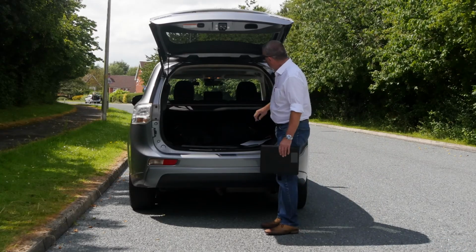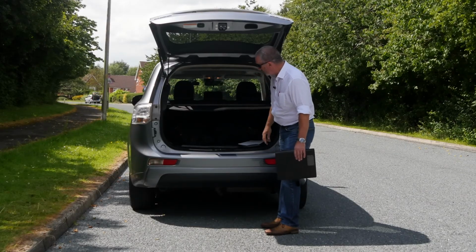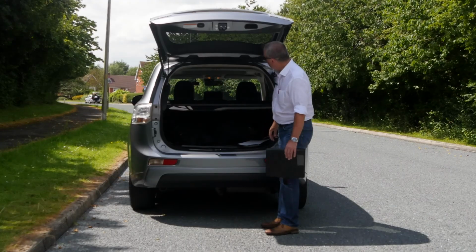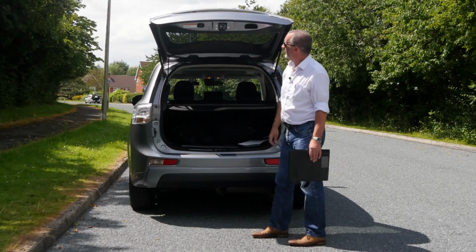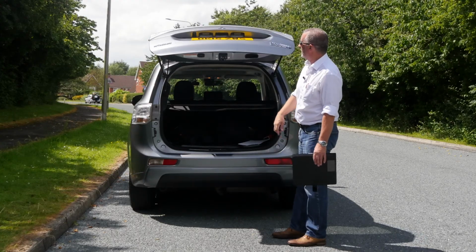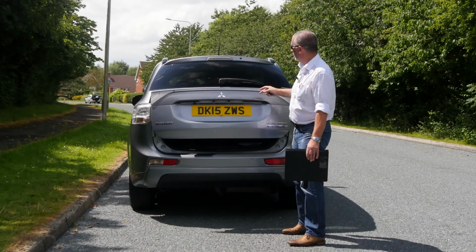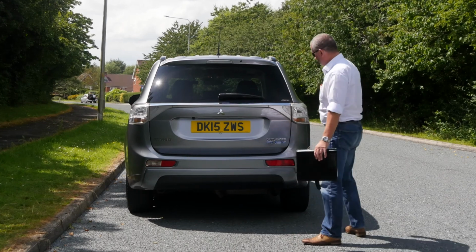So, power open and close tailgate. We've got the load cover here. There's a load liner in here, so it's all like new inside. The seats split independently of each other and fold down. Just under there you've got the reversing camera, rear wash wipe, again privacy glass in the back.